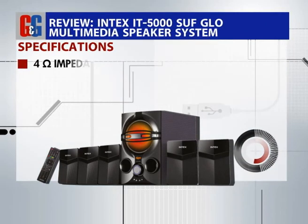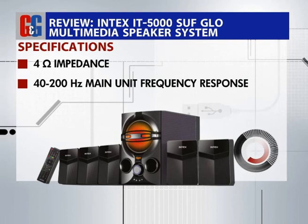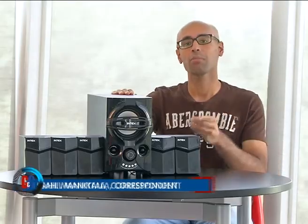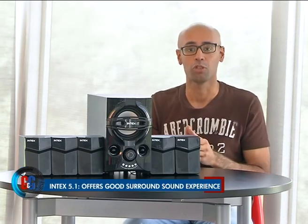As for sound, you're working with a 4 ohm impedance with a frequency response between 40 to 200 Hz for the main unit and a frequency response between 200 Hz to 20 kHz for the speakers. Now, I hooked up this bad boy to my personal computer and it became a full-fledged music system, which actually manages to deliver pretty good audio quality. Although at times it was a bit heavy on the bass, but this is something that you can eventually learn to live with. Also, if you place these speakers just right, you'll also get a great surround sound feel while watching movies. So, performance-wise, Intex has actually done a pretty good job with these speakers.